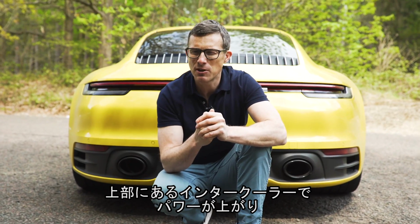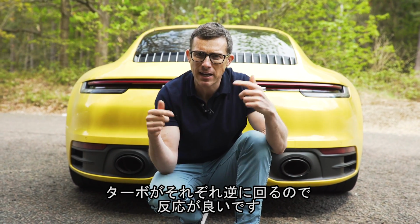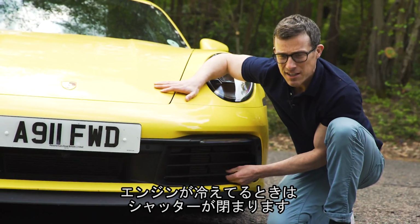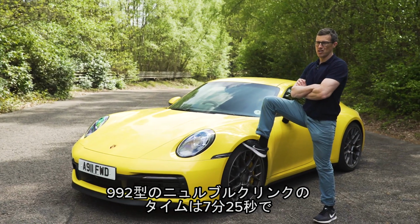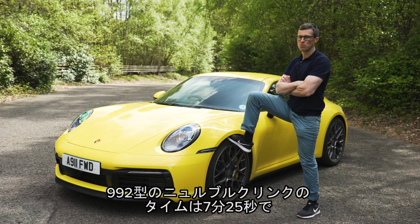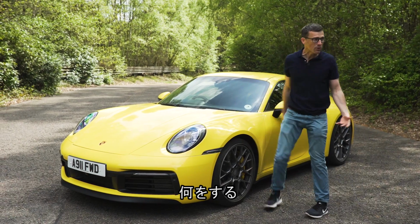The intercoolers for the turbocharged engine sit on top of it for more power. Also, the turbos actually spin in opposite directions so they spool up quicker. These vents for the radiators can actually rotate shut when the engine doesn't need cooling to aid aerodynamics. This new 911 992 can lap the Nürburgring in just 7 minutes and 25 seconds, which is 5 seconds quicker than the old 991.